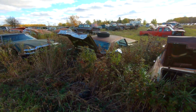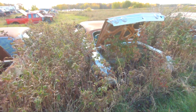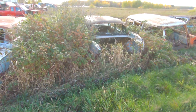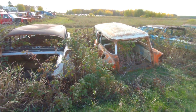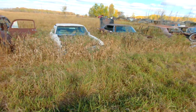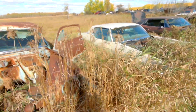There's a '63 four-door hardtop that has been mangled. '62 two-door hardtop in the weeds. Couple tri-5s. This is a '57 four-door sedan. '55 wagon. Another two-door Impala Custom.